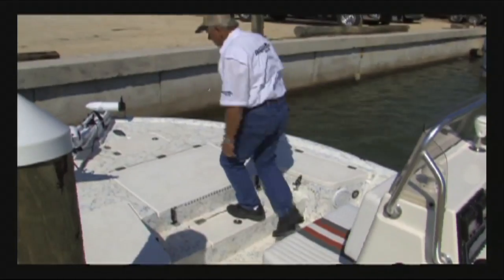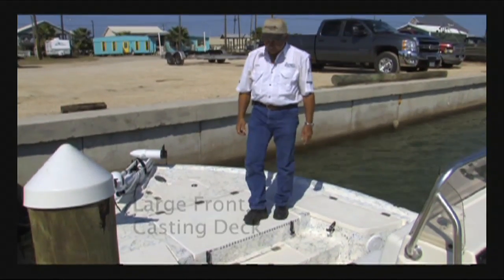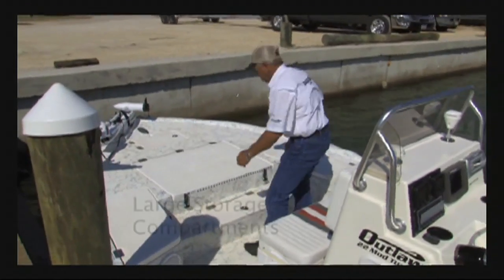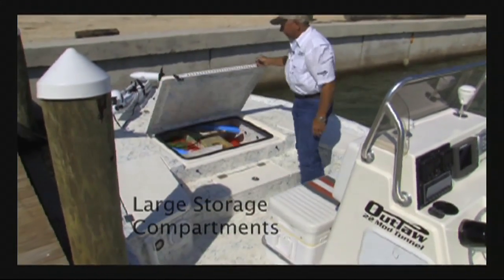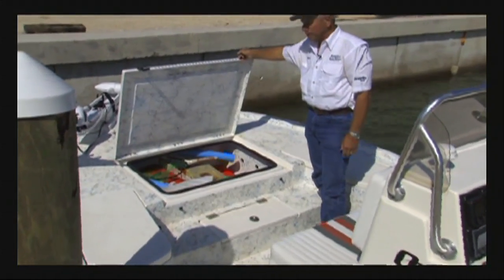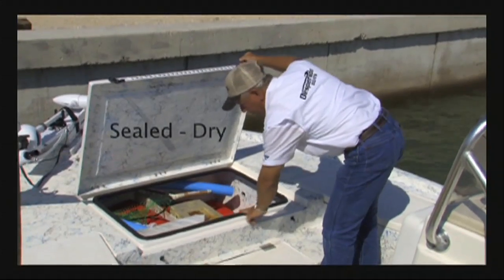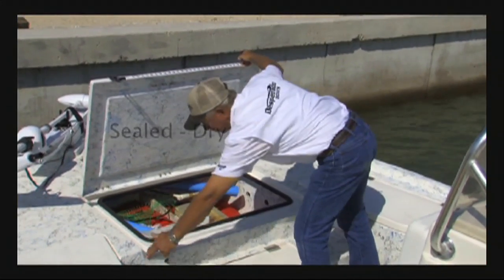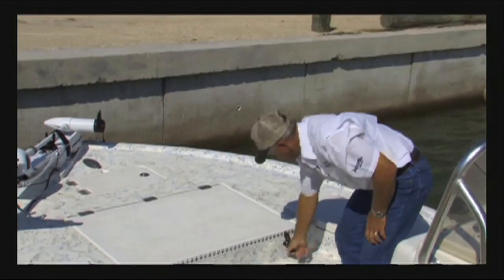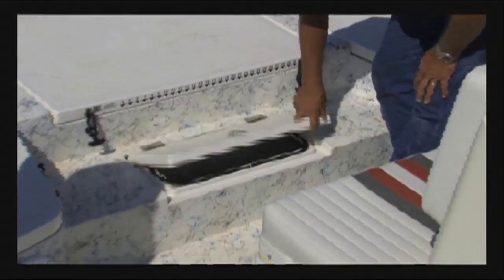We incorporated a step into the deck to make it easy to get up on the deck, as well as one of the things that a lot of boats don't have enough of, and that's large storage compartments. We have very large storage compartments which make it easy to put your life jacket, tackle boxes, and day use items, and we put a very good seal around it and a very good gutter system to help keep water from getting in this compartment.